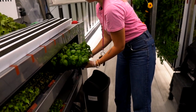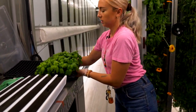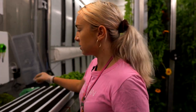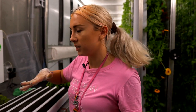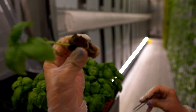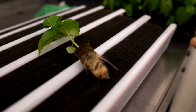So really the main 3 things that you're doing inside this farm are planting seeds, transplanting the sprouts, and harvesting. It's most of what the work is, along with any maintenance and cleaning. So we're just gonna take those plugs out. That's what the plant looks like, about this size, when it's ready to transplant. Okay, this is after 3 weeks, you said?